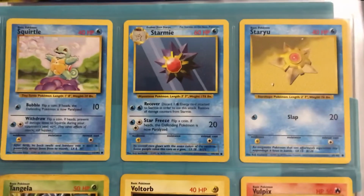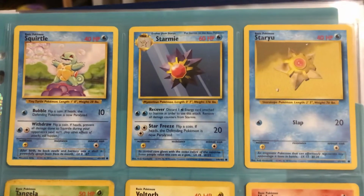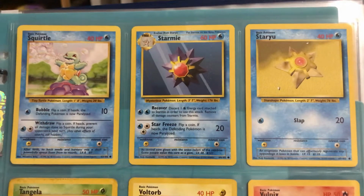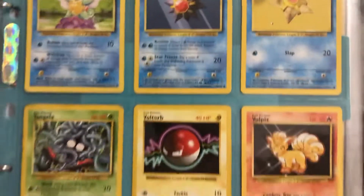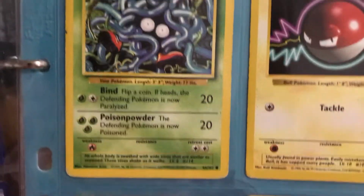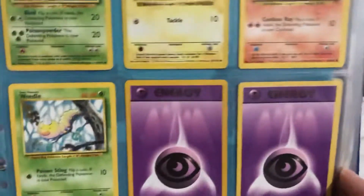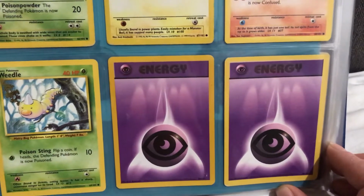Squirtle, a Starmie. So originally Starmie was a common card, which may seem bizarre to some people, and it is a little bit bizarre to me. Staryu, Tangela, which you can probably tell is in quite awful condition, but it is the best one I had of that card. Voltorb, Vulpix, Weedle, and then energy cards.